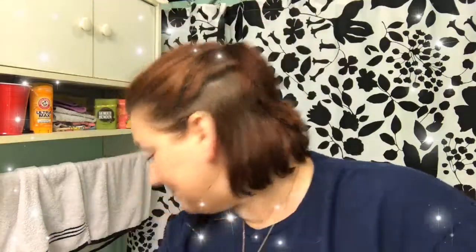Chip is in the corner because he got locked in. Because when I have mask time to myself, I lock the door. And he apparently was in the shower. So he is now locked in. I'm sure he'll make an appearance at some point this evening.